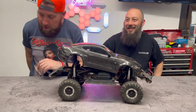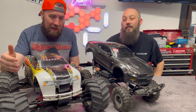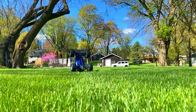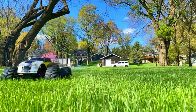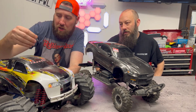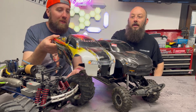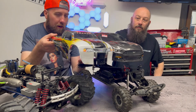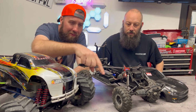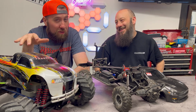Speaking of monster truck, my Traxxas T-Maxx. This is also 10th scale. The wheelbase between the crawler and a monster truck is actually pretty similar, way bigger than a touring car, obviously. If you were to look at both of these next to each other, the body, at least, would be a little bit closer to the touring car than the crawler. So monster trucks are kind of that weird in-between, where the wheelbase is similar to a 10th scale crawler, but the body is similar to a 10th scale touring car.